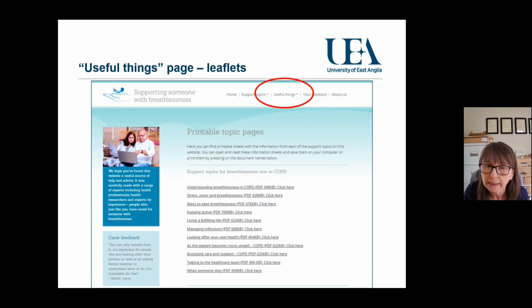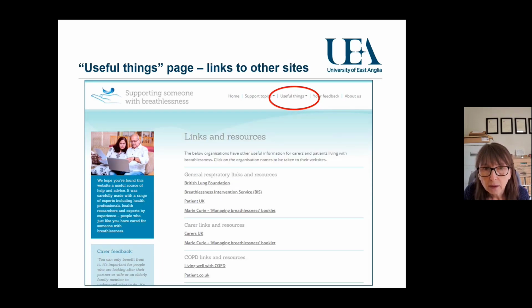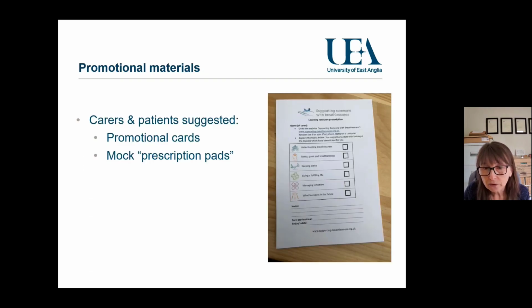And these are really handy for healthcare professionals if they want to share some of the information on the website with carers who maybe aren't able to access it themselves, or who just would prefer to look at printed material rather than on a screen. Also on this Useful Things page are links to other resources that carers and patients can find helpful. And we also have promotional materials for the website.